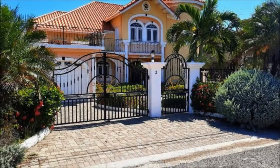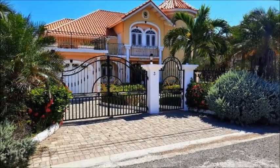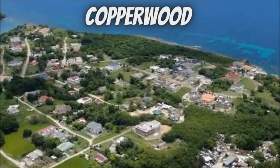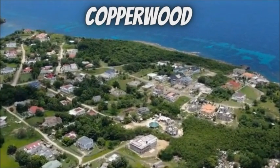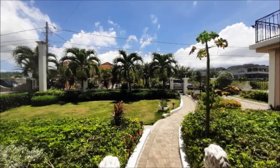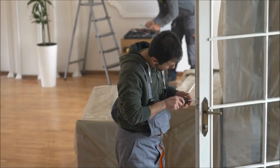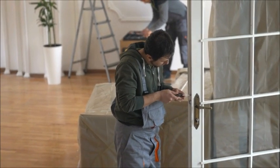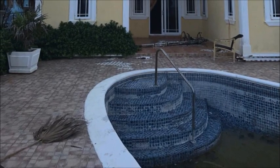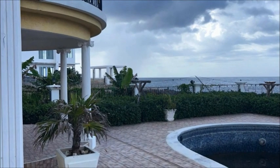We have here a spacious beachfront house for sale. It is located in the quiet and peaceful community of Copperwood, Hanover. It sits on a quarter-acre lot. This home is in need of a little TLC to become the perfect home. It has its own swimming pool at the rear of the house, overlooking the Caribbean Sea.